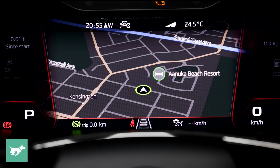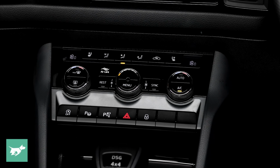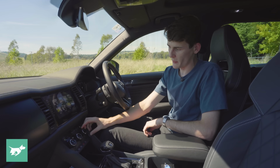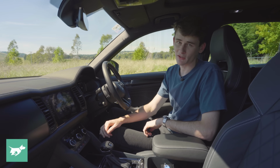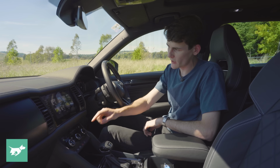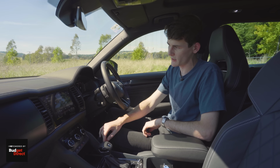Navigation, which as I said, interfaces really nicely with the digital gauges. You've got a very simple to use climate control setup down here. It's all physical, all manual, you know, rotational dials, which look very much like they're from a Volkswagen Tiguan, probably because they're from the same parts bin. But you also have the ability to adjust functions through the touchscreen by pressing the menu button here.